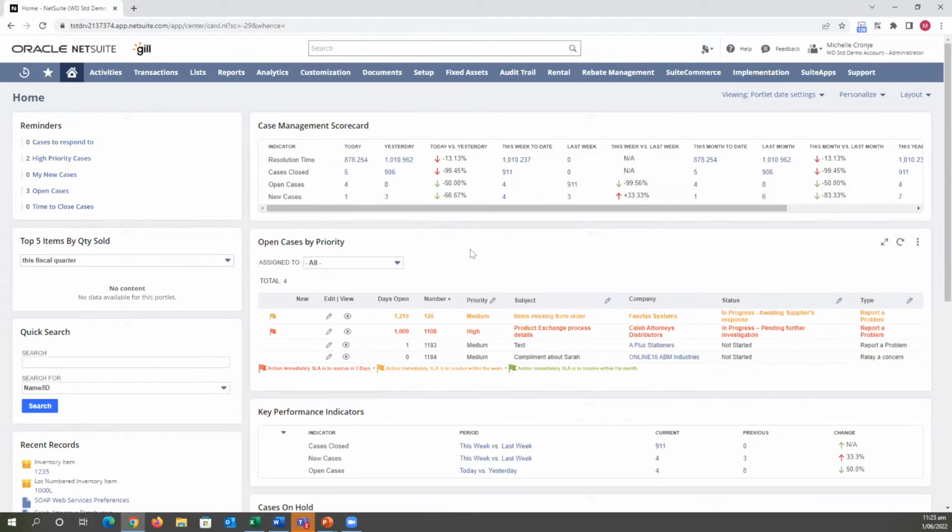Next, we need to set up our employee records as support reps. If an employee record is not set up as a support rep, note that you won't be able to select that employee as the assigned to person on the case record. Same with if you don't check offer support on the item, you won't be able to select that item on the case record. And we'll look at that once we go and manually create a case.